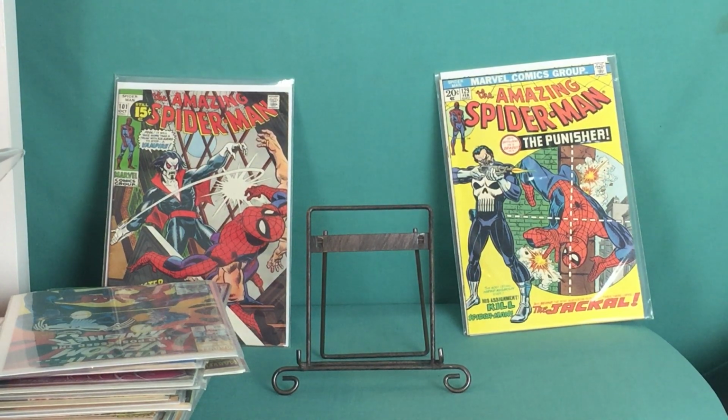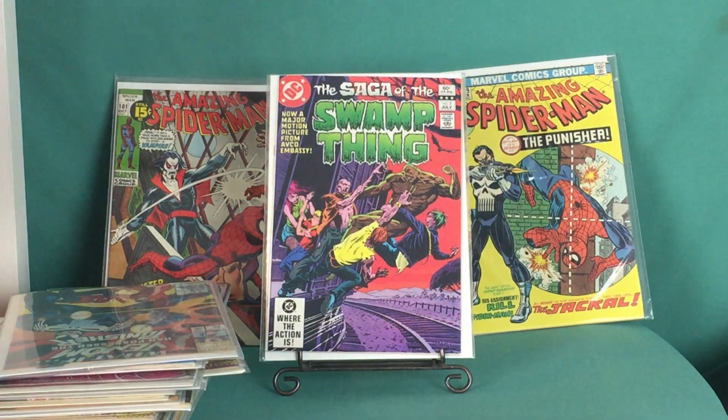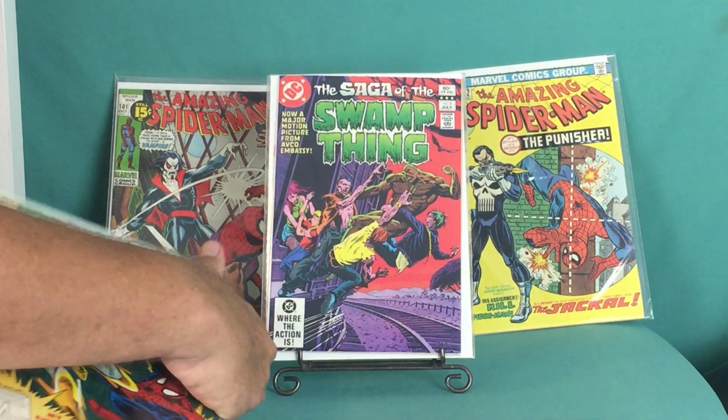And Saga of Swamp Thing #3. Any old Swamp Things, if you see them and they're in good shape, I would say to pick them up, because with DC now getting their own streaming service and having Swamp Thing as one of their properties, this could very well be a hot commodity. So I would recommend, if you see any of the original or the second series of Swamp Thing, I would say get it, because once again, it all depends on how well they do.